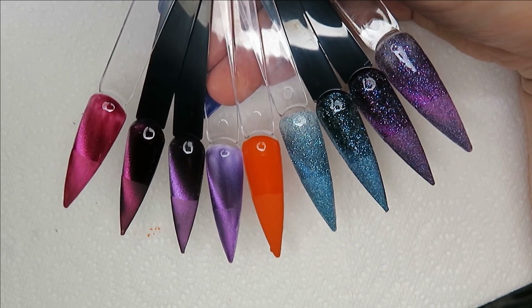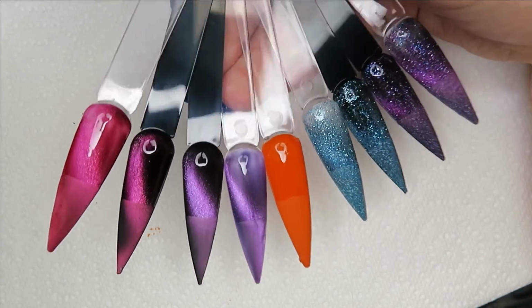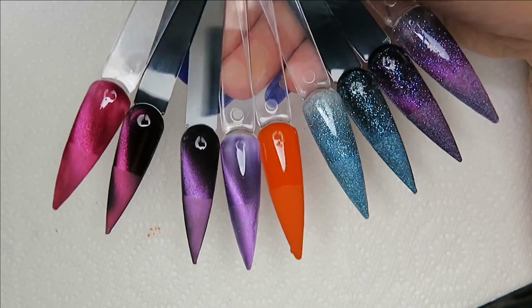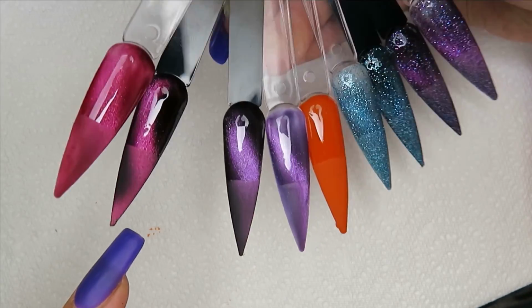They are absolutely fantastic. They're so beautiful and I'll definitely be using these a lot on my own nails, I'm sure. Just yeah, look at them. They're incredible. And you can see how the cat eye is even working when it's matte.